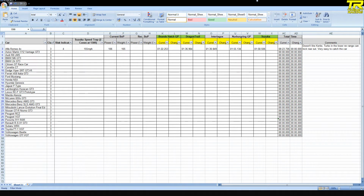So you can see the power 106, weight 105. That weight does actually help the car. I did the test without BoP accidentally prior, which is why this video is slightly delayed. The weight does help. You can see all the times there and then the current at the end, and I've put my comments against each car so that if I come back to them I know what's going to change.